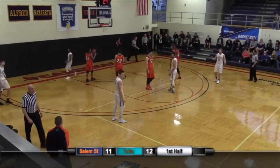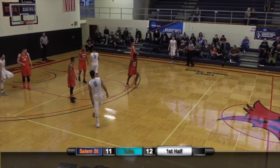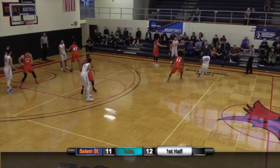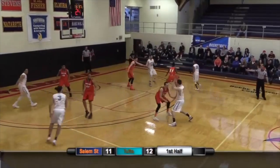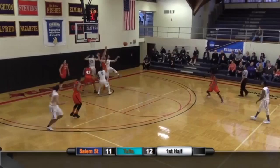Smith with a hesitation dribble, draws a whistle. Obviously, they had to win their conference tournament or they wouldn't be here, but they're clearly ready to go tonight early on in this one against Tufts. And in order to make this tournament, you got to be a good team. And so Salem just coming out here and proving that they deserve to be part of this 64-team field.